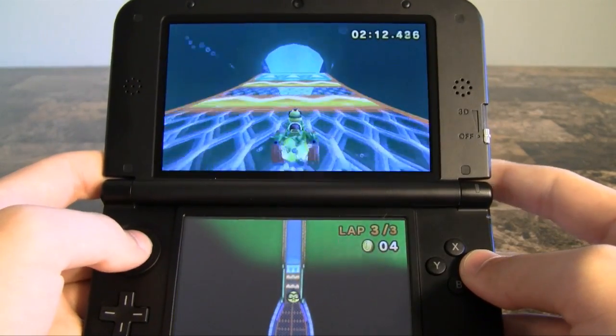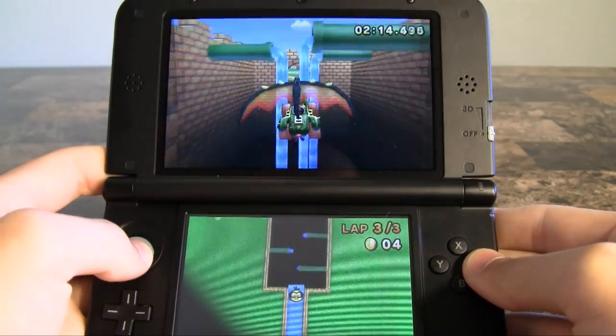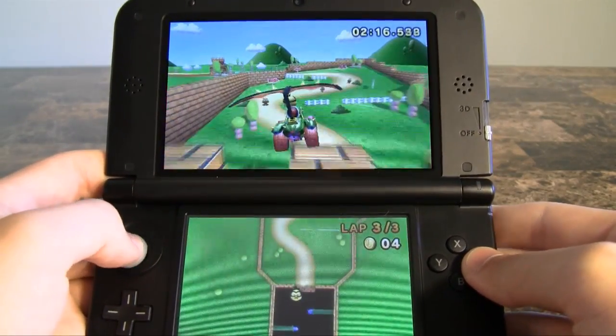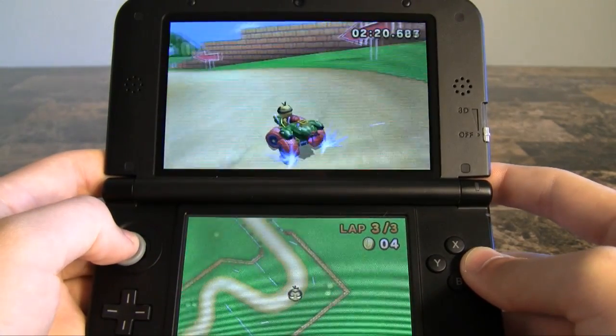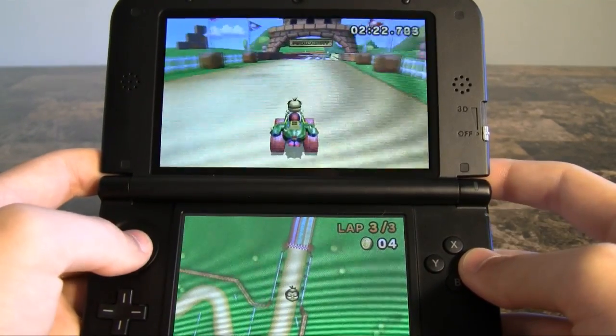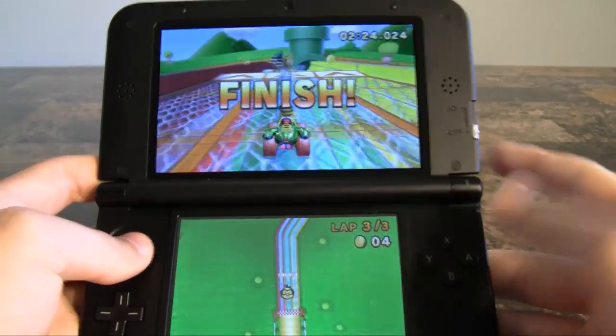So, yeah, I might as well finish off the race here, but overall, very good console. I would definitely recommend getting this if you don't have a 3DS. If you already have a 3DS, it's up to you, but I would still recommend it. Hands down a good console, though.